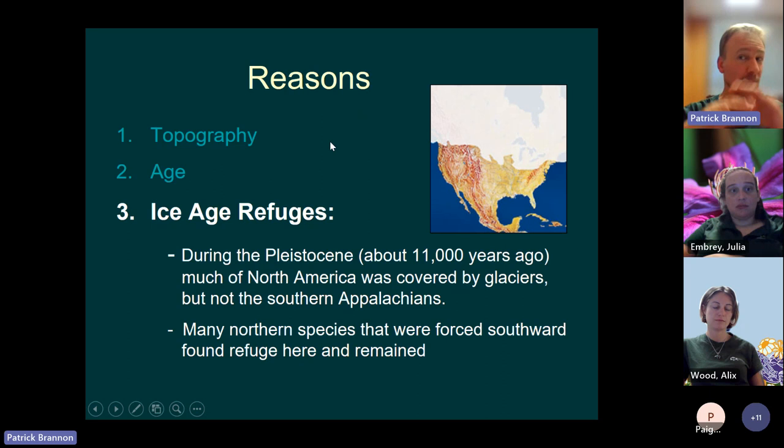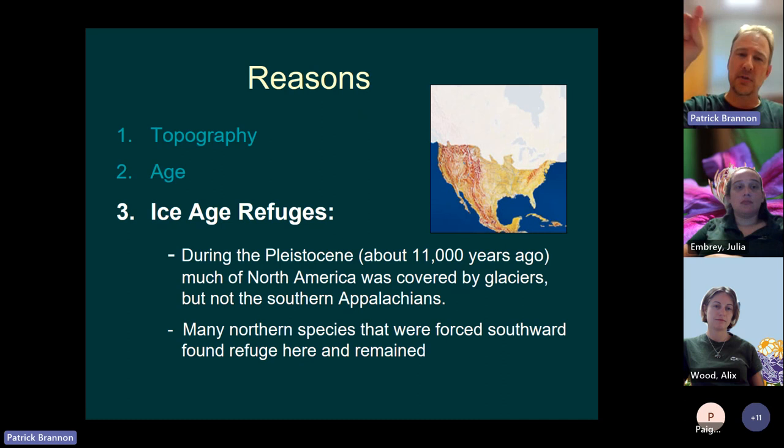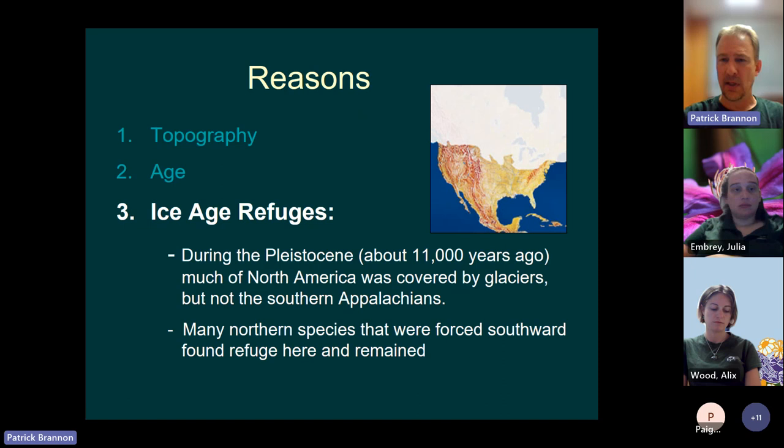They traveled down the Appalachian Mountains to our region, and that was kind of the terminus where they could escape the ice. And they remained here, because when the ice melted, the climate here is the same, so there's no need to go back. So we have a lot of what we call northern relic species at high elevations. Not just these salamanders, but you get spruce fir forests at high elevations, and red squirrels, and other things that you typically find much farther north.